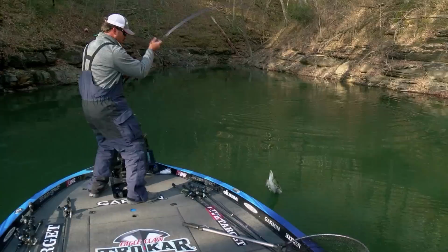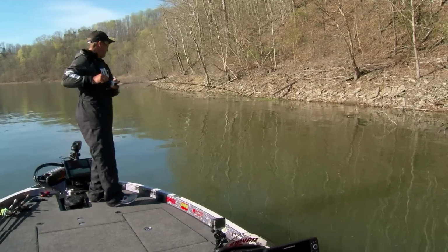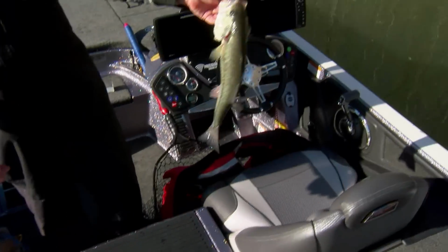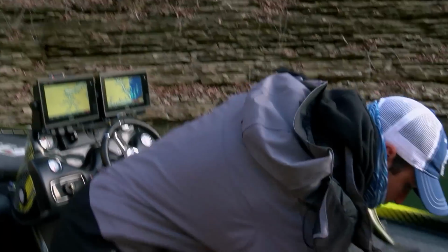Largemouth. Got one. Not a bad one. Good one, though. Oh, no. Not real big, but he does help us. I think he'll go. Oh yeah, right there. Still on the spinnerbait.